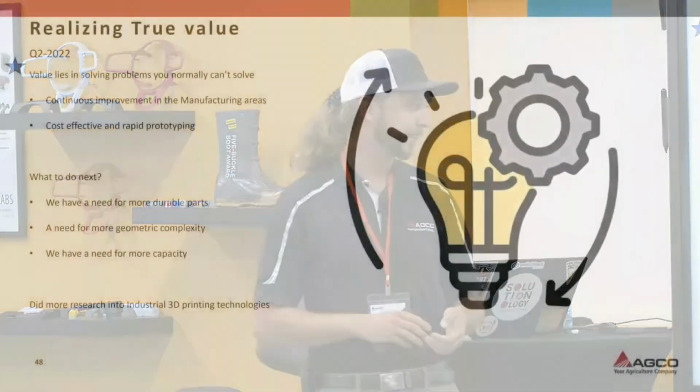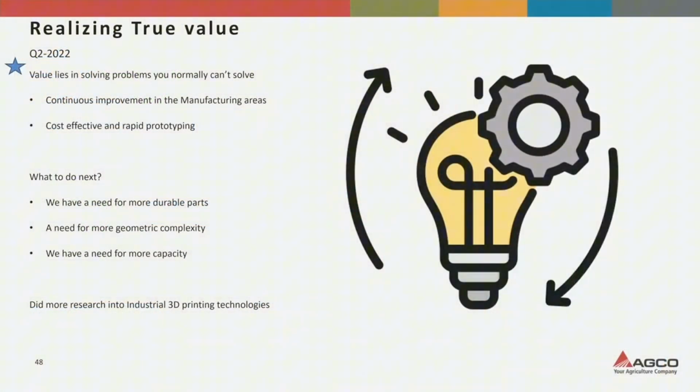And when you're giving a welder a tool to go use in the back shop, you can guarantee it's going to get dropped, it's going to get thrown, it's going to get beat up. You need something that's a lot more durable. We also had a need for more geometric complexity and a need for more capacity. So at this point, we started doing some more research in other industrial 3D printing technologies.